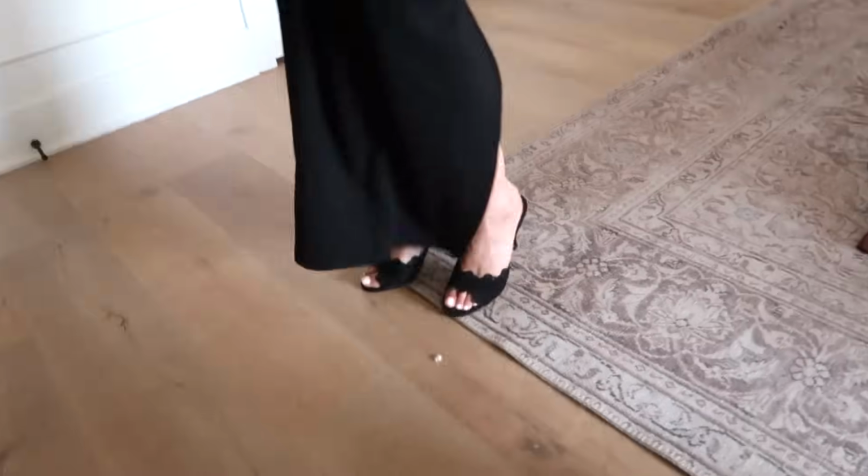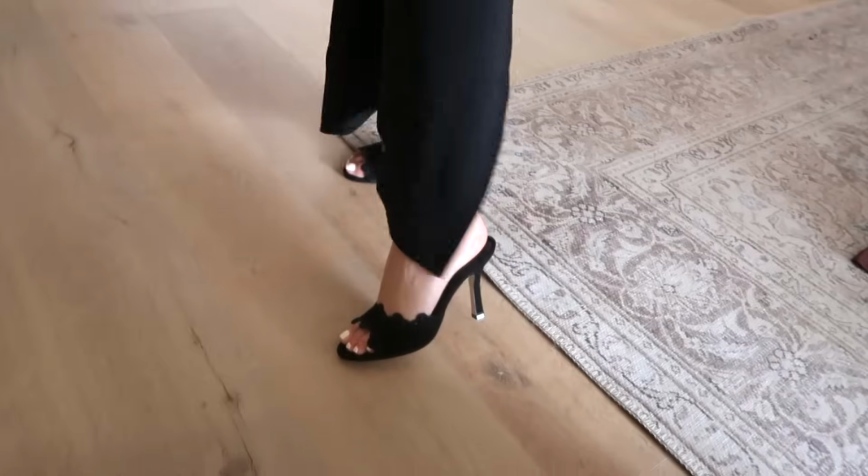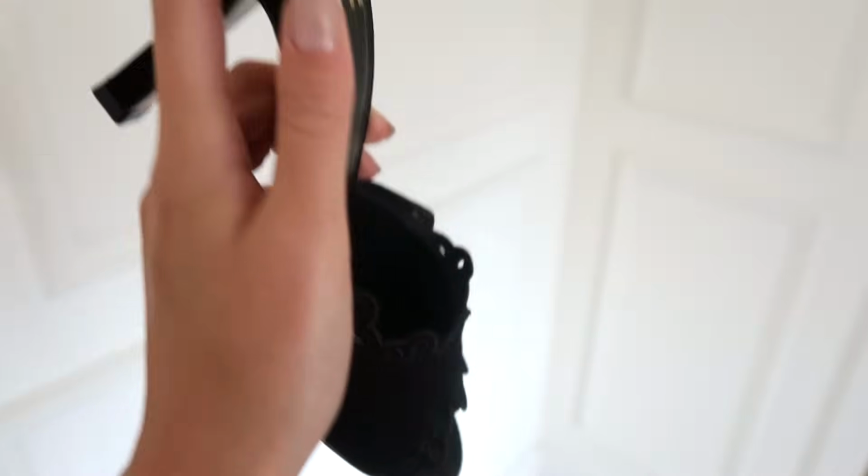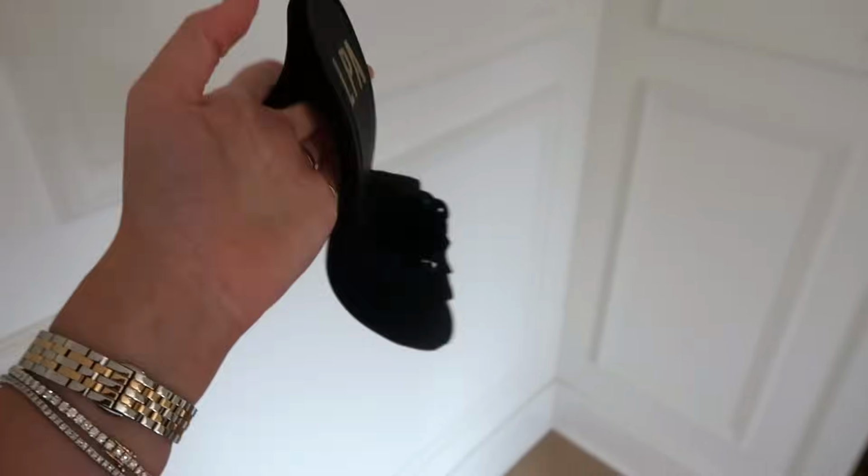And these shoes are so comfortable. I wore them to the last wedding. My feet did not hurt all night. They have this really nice detail on the toe. I don't know if the camera's picking it up. Here, you can see it. It's so pretty. They're not too high, and they're really comfy.